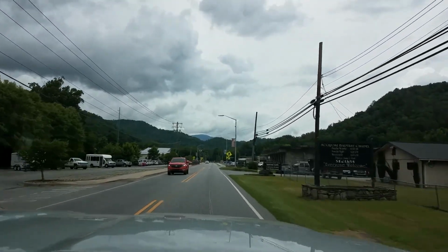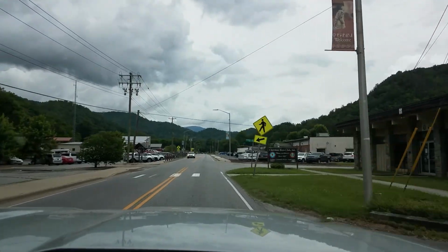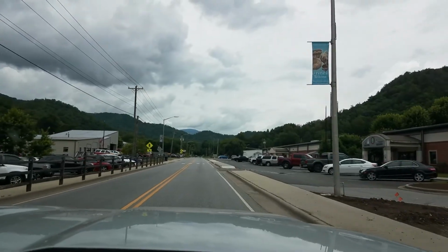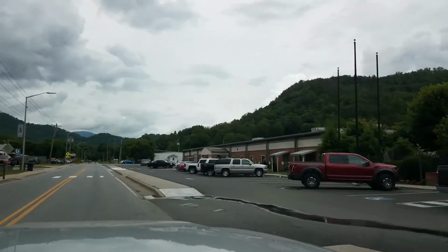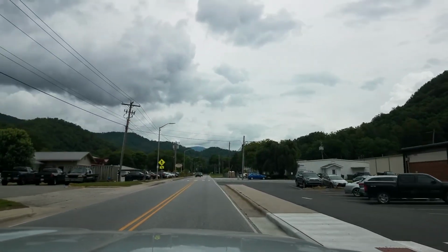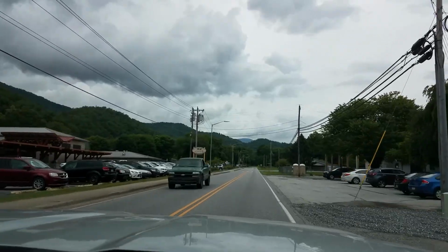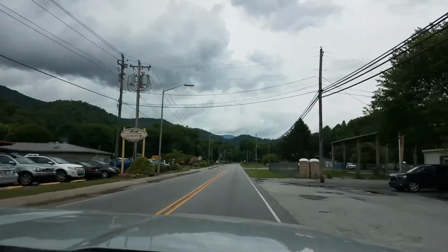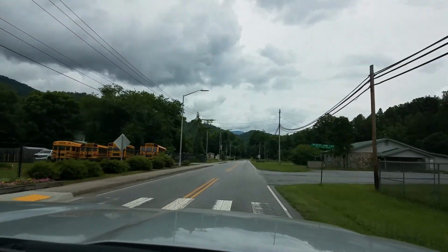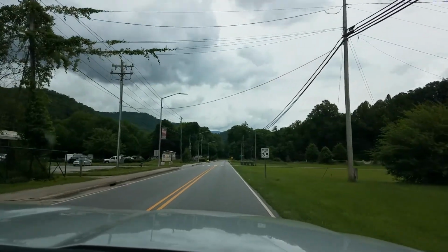several Baptist churches, Cherokee Boys Club here on the right. These are the tribal offices here on the right, and their fire department was on the left. So pretty normal stuff for any other municipality. And we got a little bit of a residential area here.